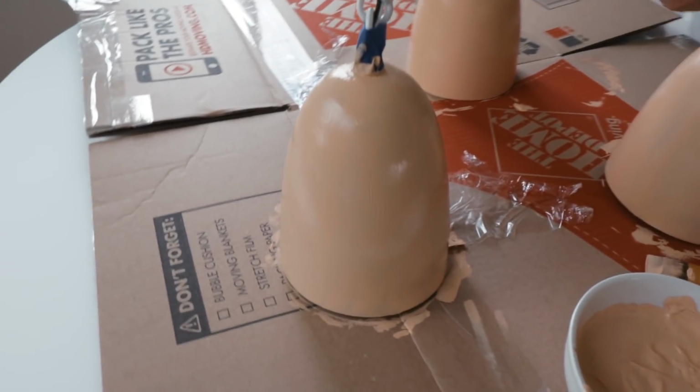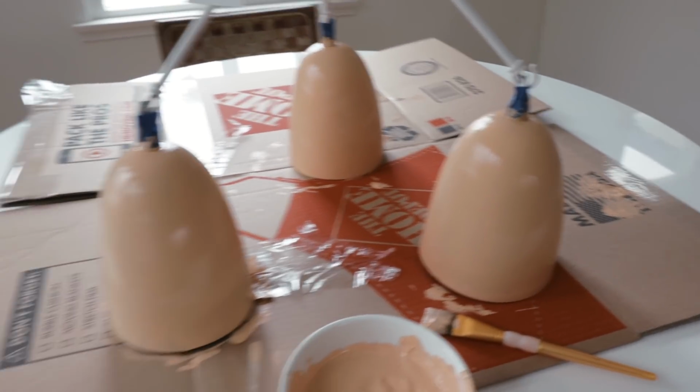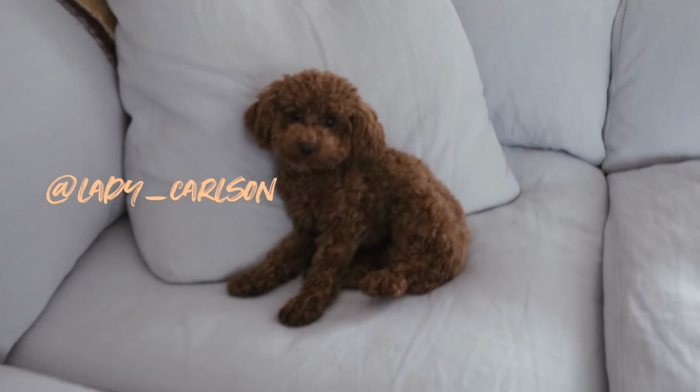Okay, we got the first coat on. We're gonna let this dry and then we'll go in with a second coat, but I already love it. It's the cutest color.